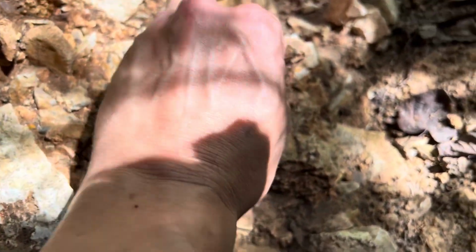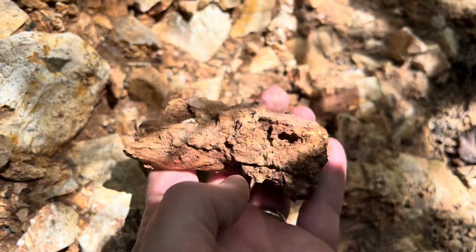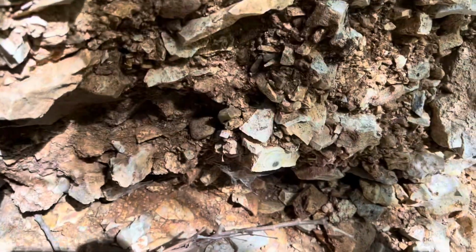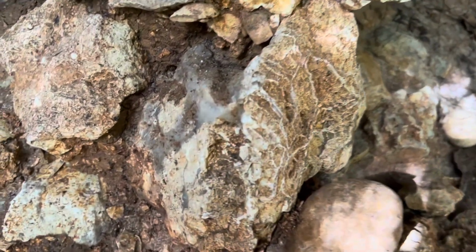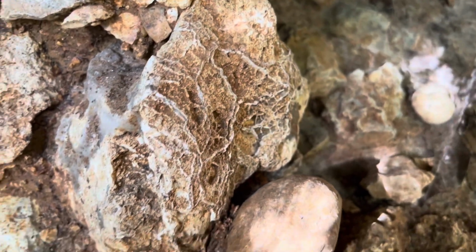And stylolite geode. All right, cool. That's a cool one. All right, still contemplating that chert piece as I sit here on this log. And I noticed this. Yeah, I kind of think that might be worth digging up.